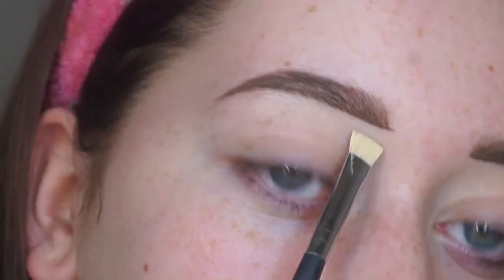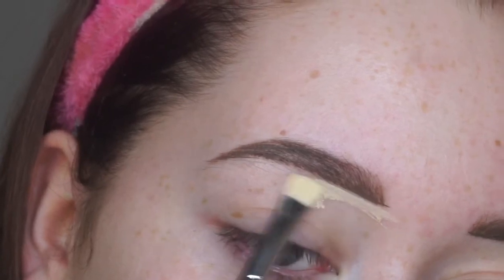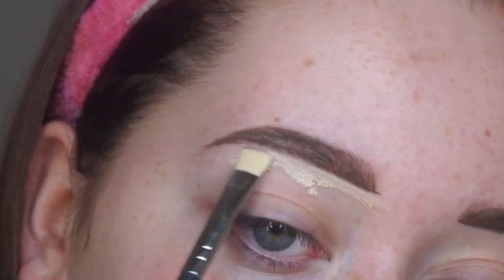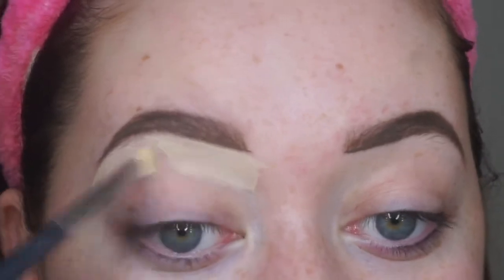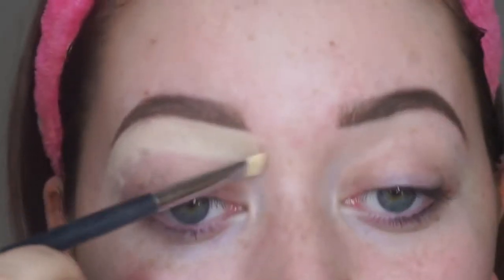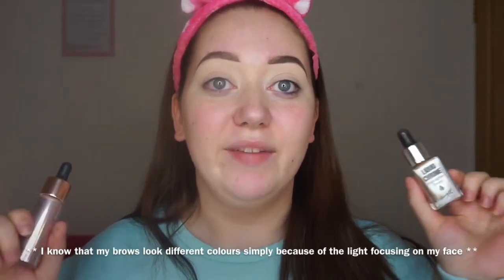So yeah, we're going super close, nice and gently up to your eyebrows. And we're not, do you know what, we're not really carving them out to make them look structured or anything like that. It's just to clean them up and put a wee bit of concealer on your eyelid while you're there.